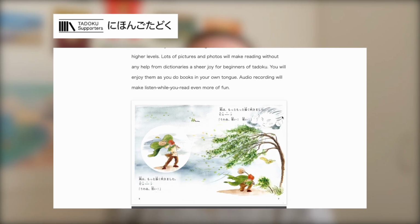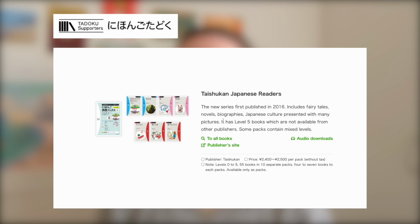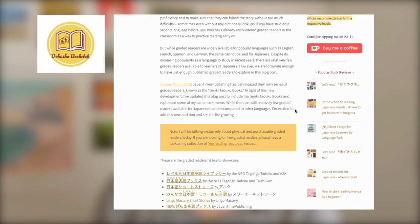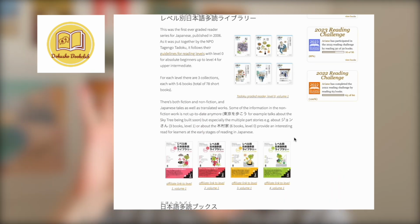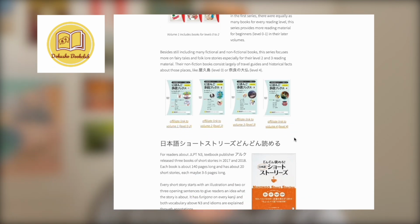My personal recommendation now to my clients when they ask me what kind of graded readers they could use is that I do give them the Tadoku graded readers as a good place to start. But then you can find a very good list of all the graded readers available on the Dokusho Book Club blog, which I love. So I will link, of course, this article down below.